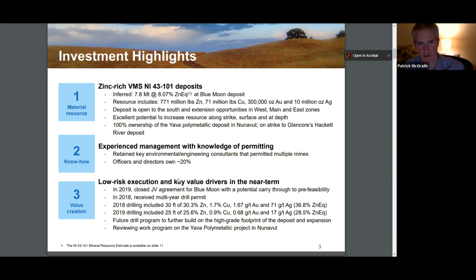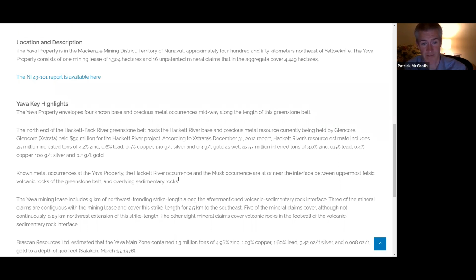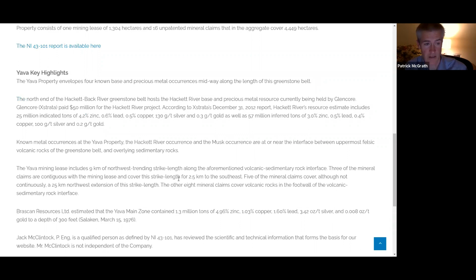We're starting out with a substantial resource, so we're not starting from scratch on an exploration asset. We're starting out with a very good resource base, and we want to make it bigger and advance it. Well, I'm thinking about the stuff in the north that you have in Nunavut, right? And gold again, greenstone belt. Yeah, and this is another Boliden asset.